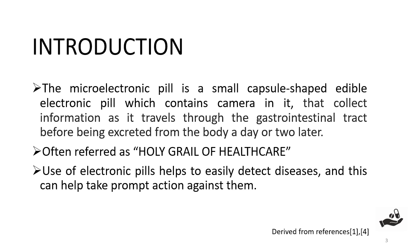What is a microelectronic pill? The microelectronic pill is a small capsule-shaped edible electronic pill which contains a camera that collects information as it travels through the gastrointestinal tract before being excreted from the body a day or two later. It is often referred to as the holy grail of healthcare because an electronic pill has multi-channel sensors that will prove to be an important tool for healthcare technology towards in-depth and detailed investigation of diseases.